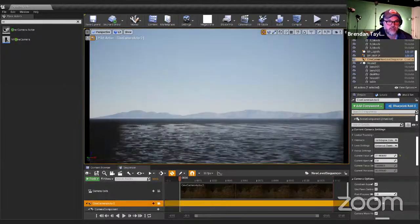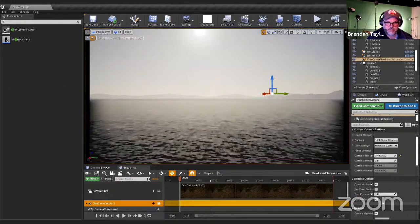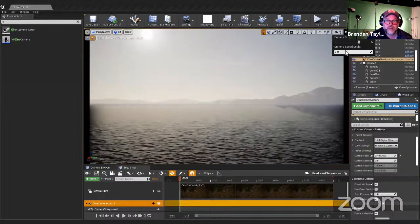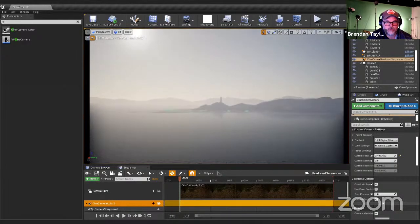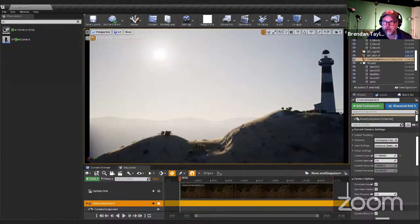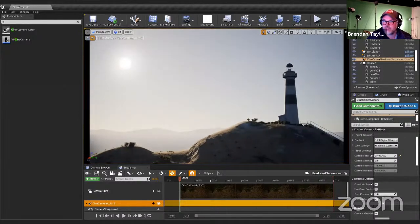So here's our camera. Now, I'll tell you a little bit about what I built here. What I wanted to do with this process was to create a real location. The task that I gave our artists, we had two artists on this, was create me a real location based only on Google Earth and images you found on the internet. What a strange thing to ask people to do.